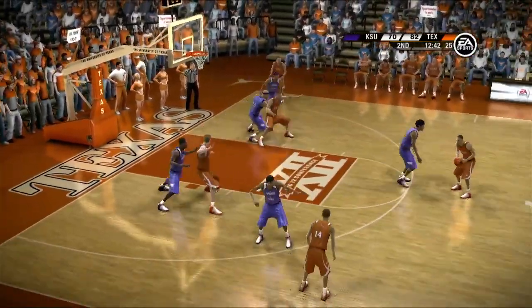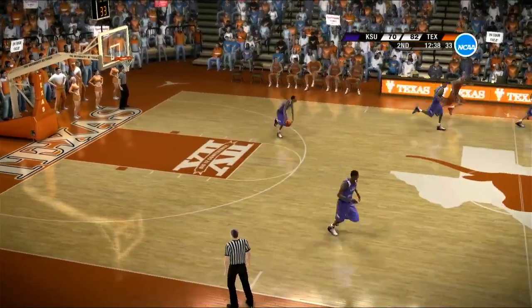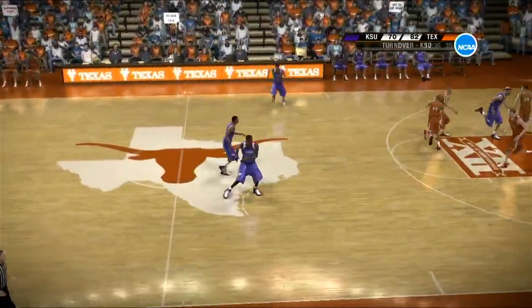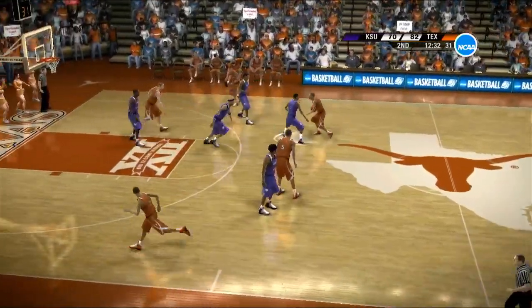Dickey's going to kick it back out there from down on the low block. I tell you, a post player has to be able to read what the defense gives you. That was a great, great effort right there, trying to play that passing lane. Anticipating really well.